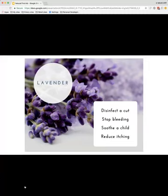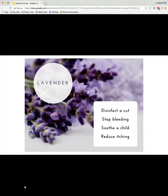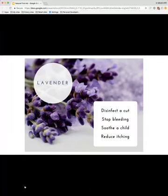It also reduces itching. Lavender has anti-inflammatory properties and also has antihistamine properties. The reason that we get the reaction from a bug bite is because of the histamine production in our body. So that's kind of a normal response. And so the lavender having antihistamine properties really helps with things like that.